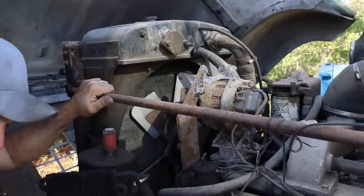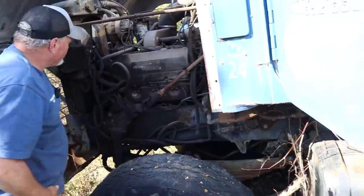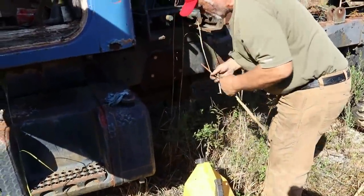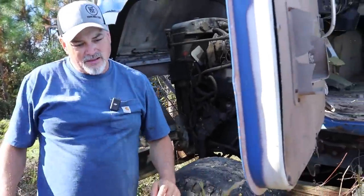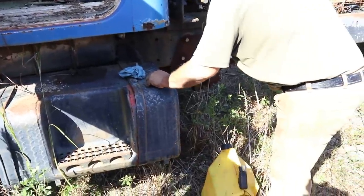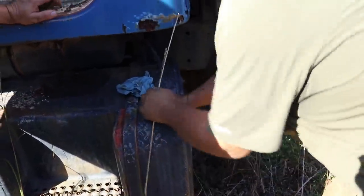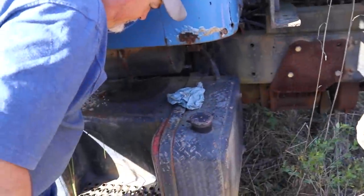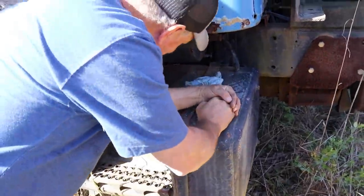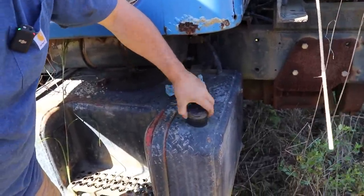Yeah, let's say it don't necessarily mean nothing, but this is so cool. Did you say the fuel pump was on the other side? Is that vented diesel? It must be the old vented diesel. You weren't holding your mouth right.